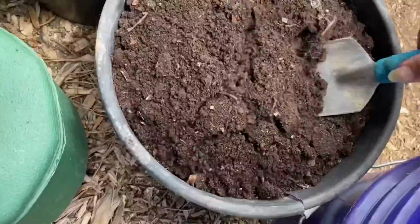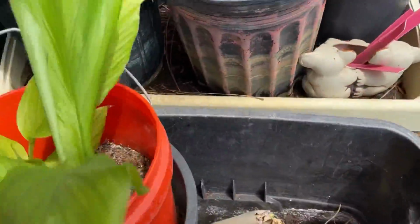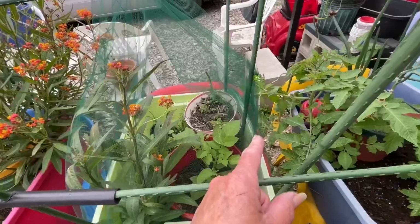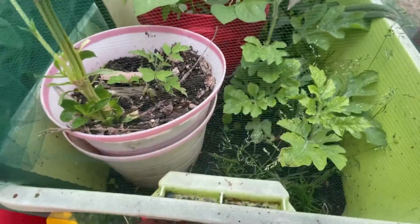The onions are doing fabulous. Now in here, this one's doing really good. I've got a two system with two flower pots back there, where I compost on the second one on the bottom and I grow on the top, but I do have watermelon growing.